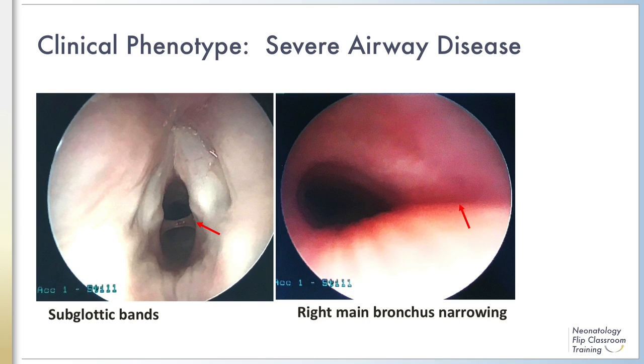The two pictures shown here are bronchoscopy images from one of our patients with severe BPD. The picture on the left shows subglottic band formation from a previous history of traumatic intubation. The picture on the right demonstrates severe narrowing of the right main bronchus.